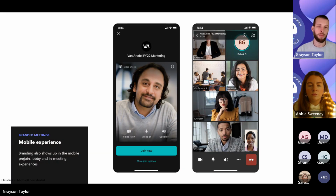We also support the mobile experience as well. So if you're joining from a mobile device, the same settings we just talked about also show up in the mobile experience. So here's the pre-join screen on a mobile device. You've got that same color. You've got that same image here. And then once you've joined, again, same thing, the halo effect around the active speaker, as well as that circle to indicate that they're speaking, again, is that color of green that we've chosen for our meeting.